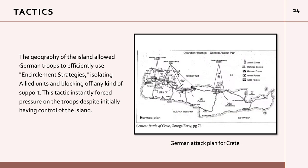One of the key German tactical strategies was encirclement. Once on the ground, German troops sought to isolate and surround Allied positions, cutting off routes of retreat and resupply. The layout of Crete's terrain, full of mountain passes, narrow roads, and scattered villages, made these encirclement strategies particularly effective. German units often avoided frontal assaults in favor of flanking maneuvers and infiltration tactics, using their mobility to overwhelm fixed Allied defenses.